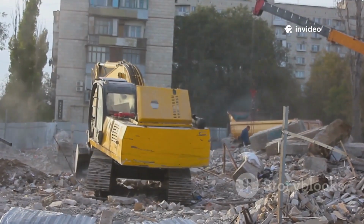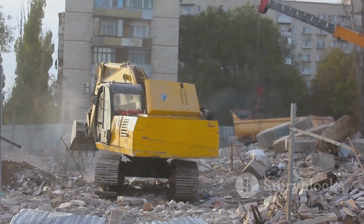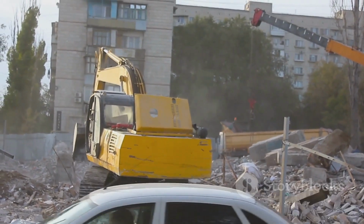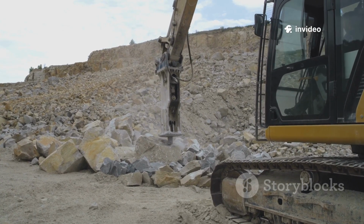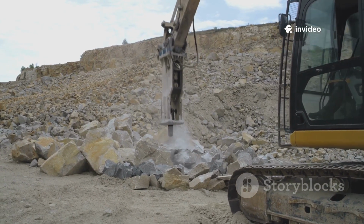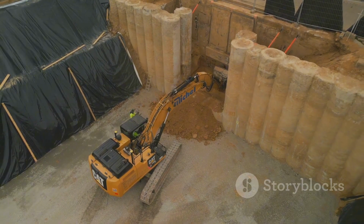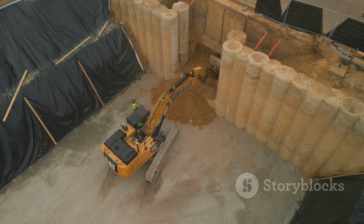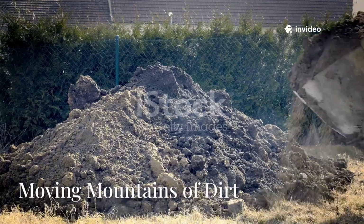The transformation is loud, dirty, and absolutely magnificent. The air is filled with the sounds of engines, the scent of fresh earth, and the energy of creation. This is construction at its most dramatic. Every movement is a step toward the future, every scoop a piece of the puzzle. The future basement takes shape, one scoop at a time. In just a short span, what was once untouched land is now the birthplace of a new home. And it all began with that first mighty scoop.